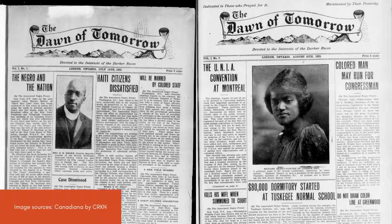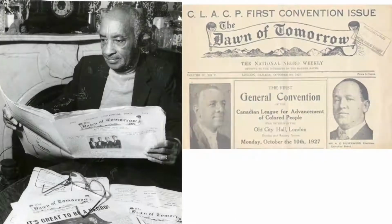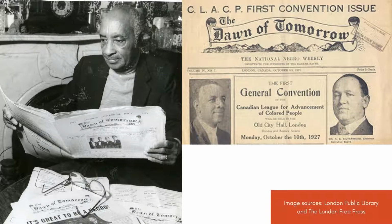Born in Forsyth, Georgia, Jenkins was educated in the liberal arts and worked with influential Black leaders, such as W.E.B. Du Bois. Jenkins arrived in London in 1907 and knew that Black Canadians faced many obstacles, whether it was getting rejected by the army for the color of their skin or feeling safe in their own neighborhoods.